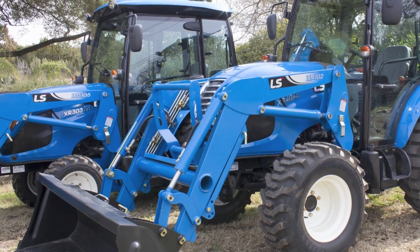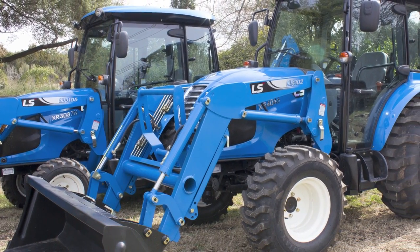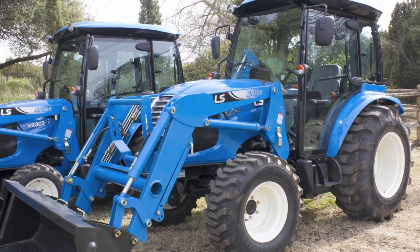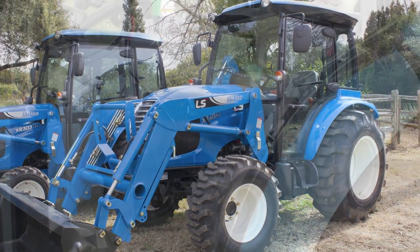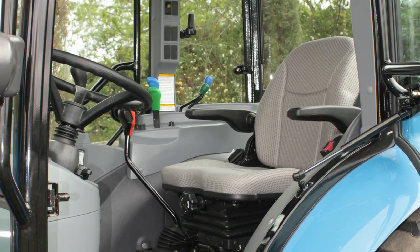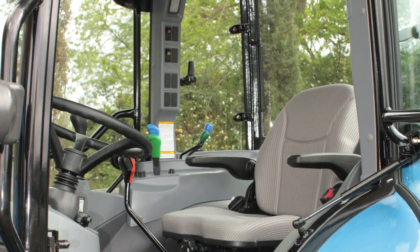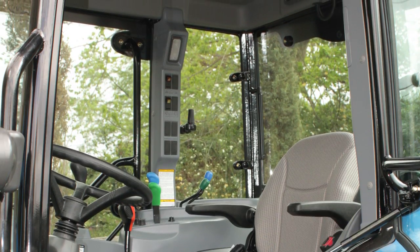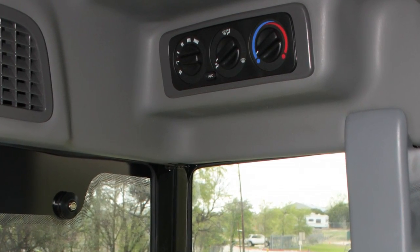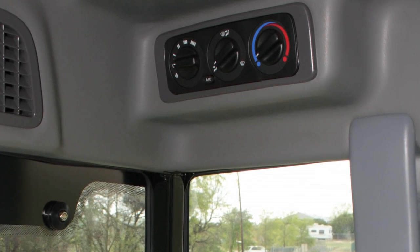There are two big stories to tell with the new XR series, and number one, cabs. We now offer cab tractors across the entire compact line and at prices that are much lower than you expect. So visit your local LS dealer and compare. And I think you'll find that for about what other brands charge for a comparable open platform tractor, you can get a premium LS cab tractor with heat, standard air conditioning, even an optional stereo with CD if you like.